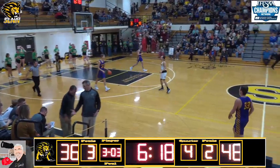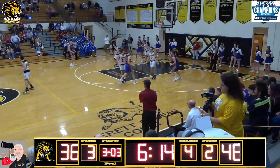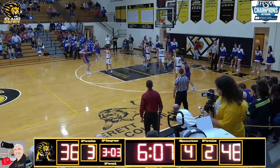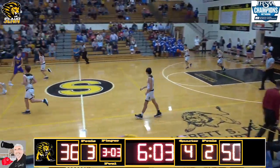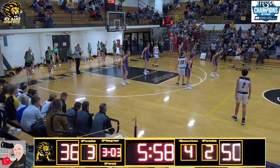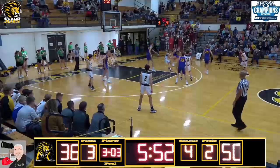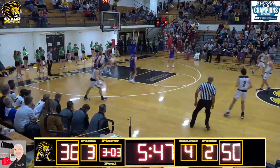Great steal there by Justin. Is going to bring this one up and pass it to 23. 23 is going to lob it to Cherry. Cherry puts it in. Number 15, Tucker has it for the Lions. To Stevenson. Back to Tucker. Back to Kellen Humphrey. He's going to shoot the three. It'll be no good.